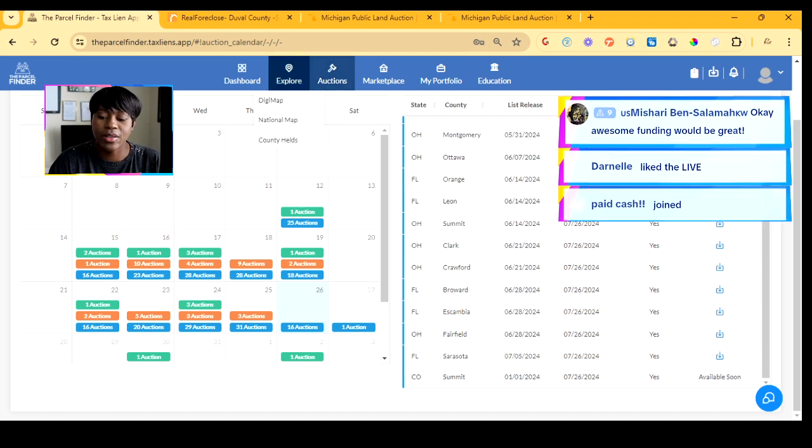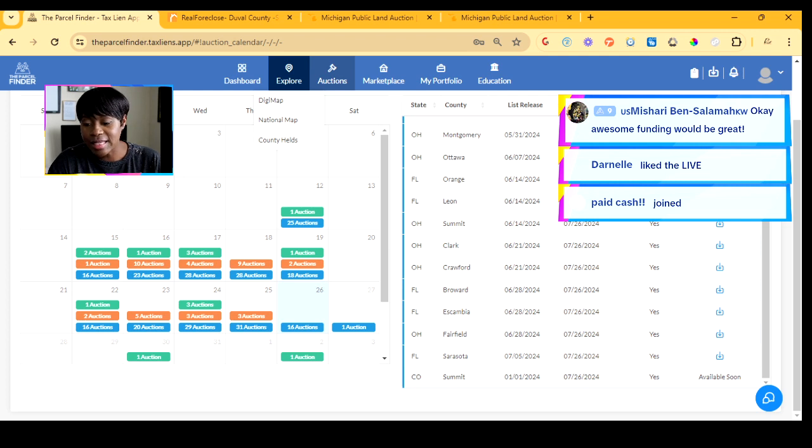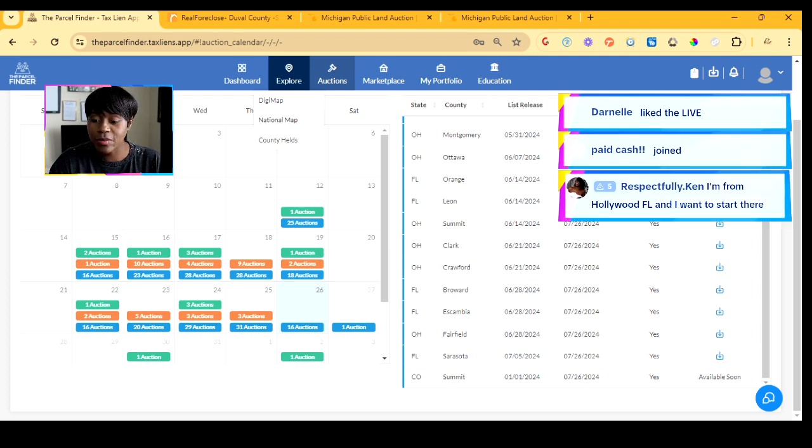However, if you are in other states and your state is not listed on the national map, just a reminder, respectfully, can you say you're from Hollywood, Florida? You want to start there?